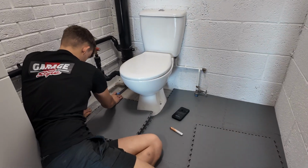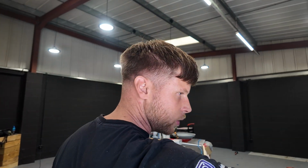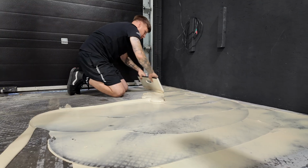Right, last few bits to cut in. We've got George in the toilet, he's doing a good job. Got Ollie butt jointing at the front there, making sure the ramp and the door doesn't hit. So yeah, nearly there, and then all we've got to do is glue.